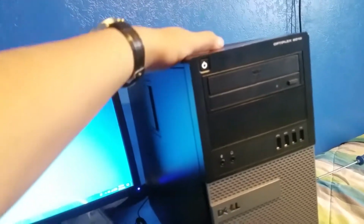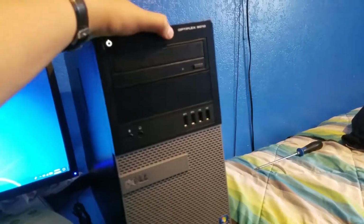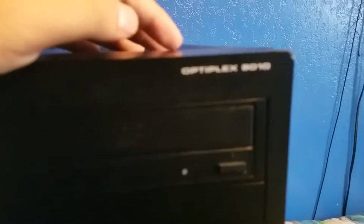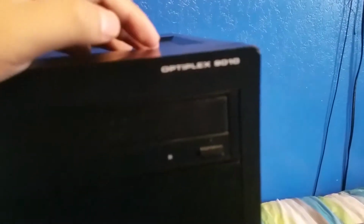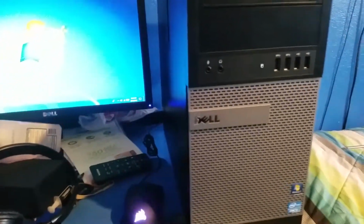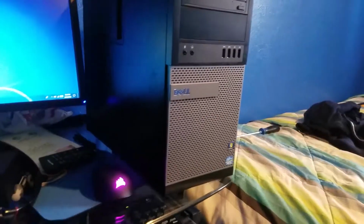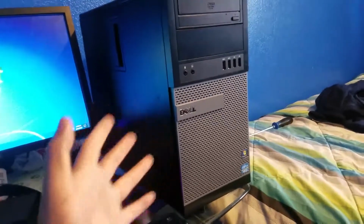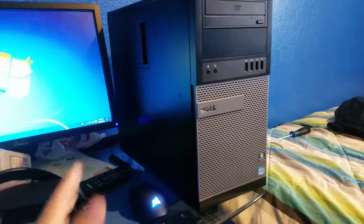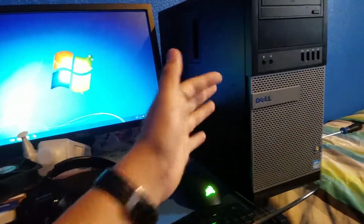But as I said, I did buy this off Craigslist. It was actually a pretty good deal for what I got in this kind of PC. As I said, it's an Optiplex 9010. It's one of the newer, more expensive office computers around. And I recently also found out a reason why it was decommissioned as well. So right now I'm going to start talking about all the benefits and the drawbacks to this system.